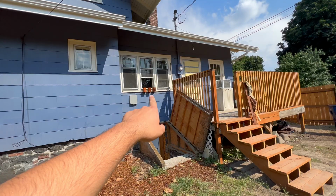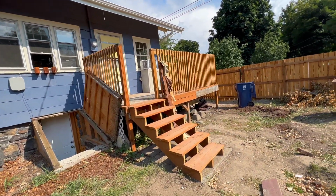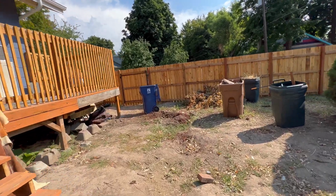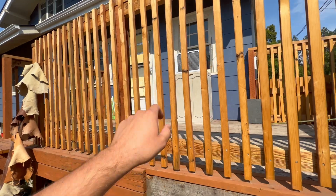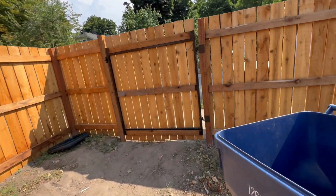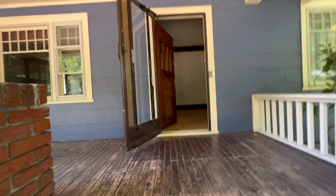There were some window AC units for some reason in the property, even though we've got central AC, so we've taken them out and we're going to sell them. So if you want a window AC unit, let me know. Okay, I'm going to wander back around because I haven't unlocked the back door, so I'll just cut this really quick. Alright, coming up the steps.